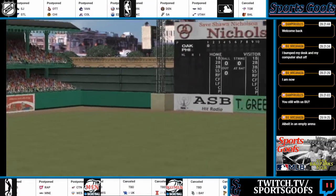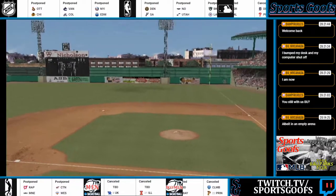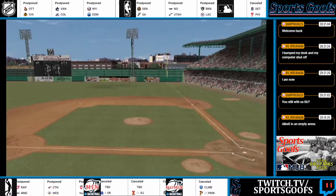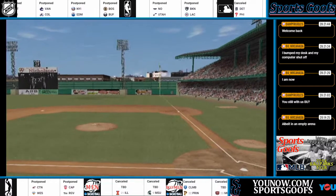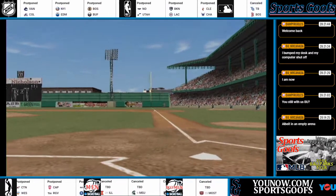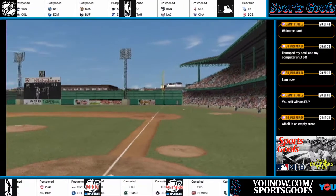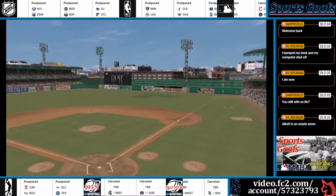Shibe Park hosted 8 World Series and 2 All-Star games. I see a fake Coca-Cola ad. Jimmie Foxx hit his 500th home run here, and Lou Gehrig hit 4 straight home runs in this park. Really? The last game was played here on October 1st, 1970, and the stadium was demolished in June of 1976.